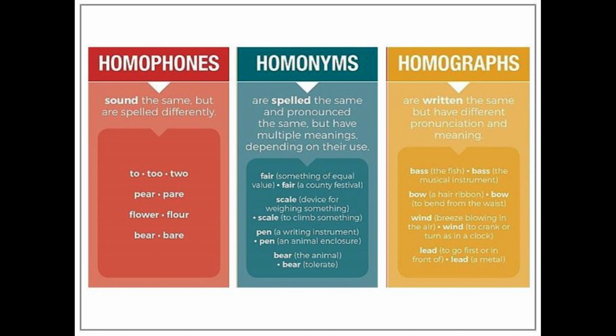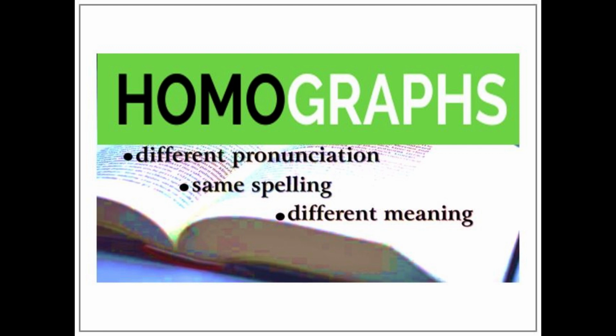Homophones are words that sound the same but are spelled differently, like two and pair, and so on and so forth. Homonyms are words that are spelled the same and pronounced the same, but they have different meanings. For example, fair, scale, and bear. Homographs, on the other hand, are words that have the same spellings but different pronunciations and different meanings as well. Once again, remember, homographs are words that have the same spelling but different pronunciation and different meaning.